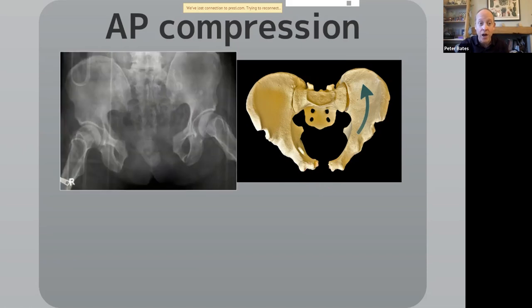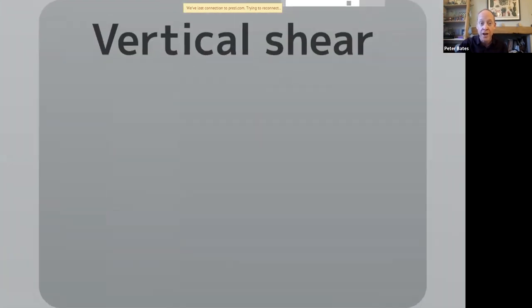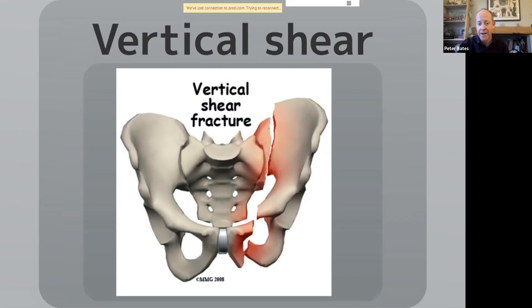And that's your classic open book fracture. You can see why it's called an open book, because it's opened up like a book. And the symphysis is disrupted, and one or both of the SI joints is gone. And again, they come in three flavors, AP1, AP2, AP3, of increasing severity. And finally, you've got vertical shear, and usually this is a fall from standing height.